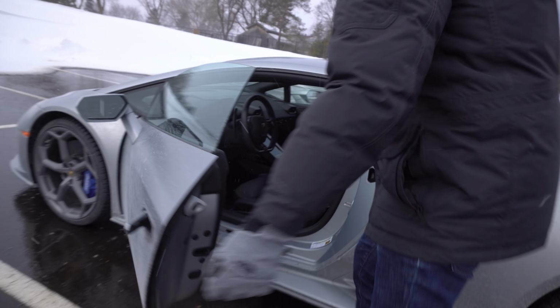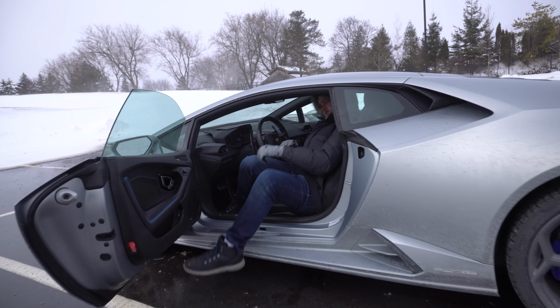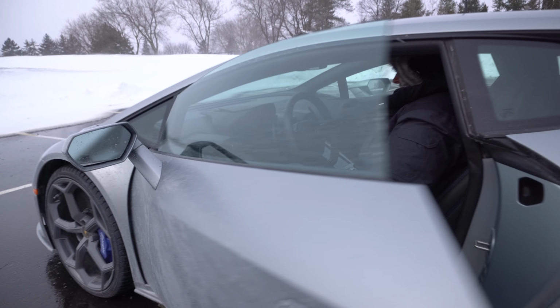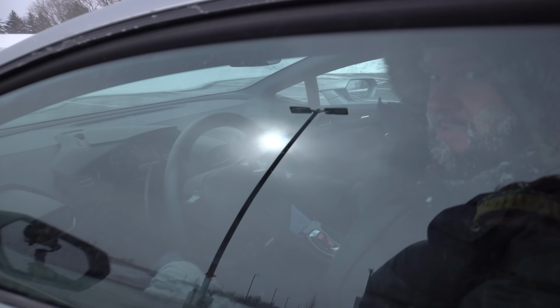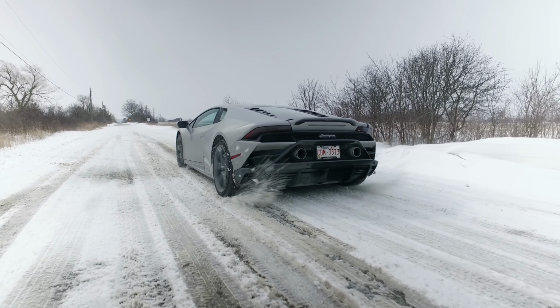Do you look cool getting in and out of it? I mean, it's a Lambo, so yes, and especially in the winter when you got snow everywhere. Yeah, as you can tell, it is super snowy outside. It's freezing and the wind is blowing like hotcakes. Yeah, sorry if the footage isn't up to our usual quality, but we tried really hard today.